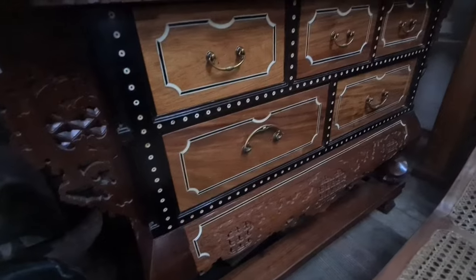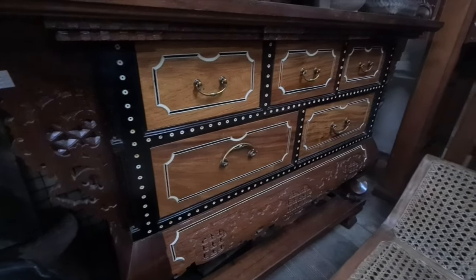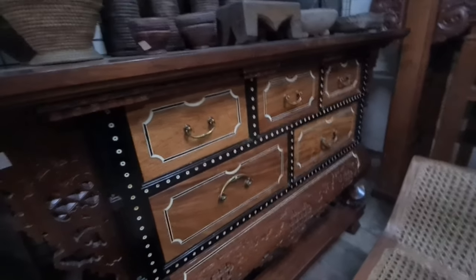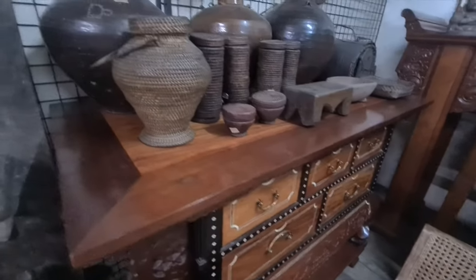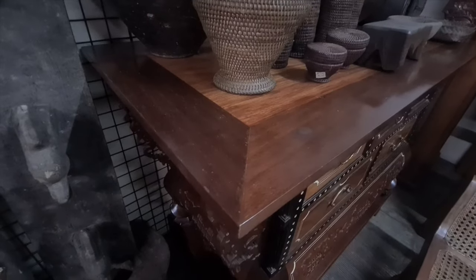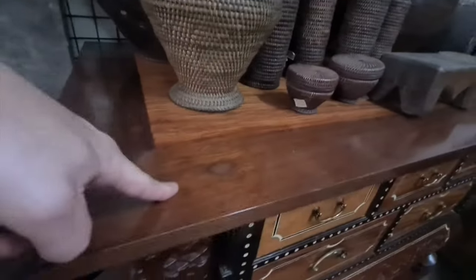Is that bone inlay? Which one? Yeah, this one. Bone inlay. And the frame, the black one, that's Kamagong. That's why it's mixed. It's Narra, Kamagong, and Ipil. I have not seen that combination before. That's cool. So which one's the Narra? Is it the drawer? Yeah. Okay, so this is Narra. And this is Ipil. On the dark brown, it's Ipil.